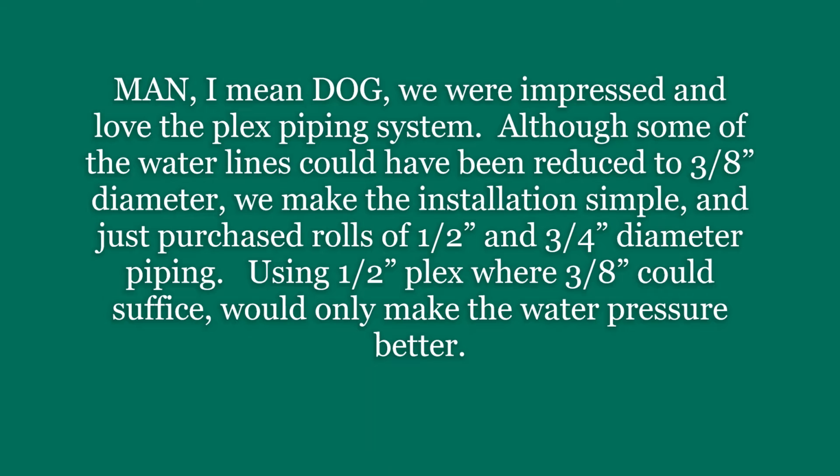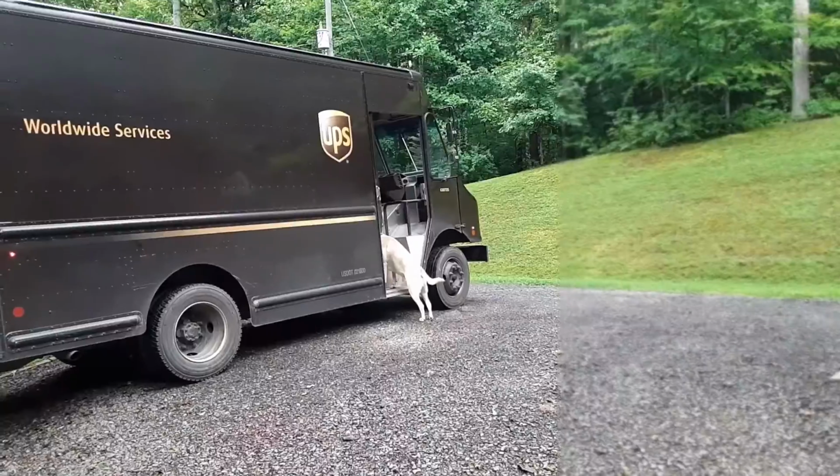Although some of the water lines could have been reduced to 3/8 inch diameter, we made the installation simple and just purchased rolls of 1/2 inch and 3/4 inch diameter piping. Using a 1/2 inch PEX where 3/8 inch could suffice would only make the water pressure better.